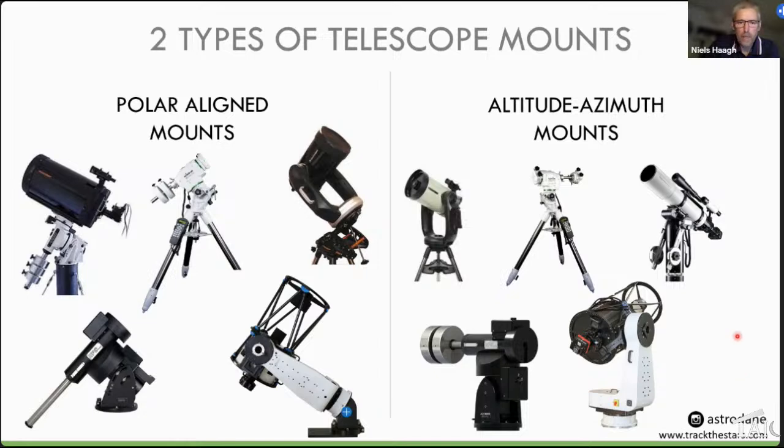And on the other side here, we have a number of altitude-azimuth mounts. And if you look carefully, you can see some of them are the same. The 10Micron and the EQ6 can be set up both as polar aligned mount and as LS mount. And the PlaneWave here is actually an LS fork mount, but it can be placed on a wedge to be a polar aligned mount. The same counts for the Schmidt-Cassegrain, which is an LS mount, but can be placed on a wedge to get a polar aligned mount.